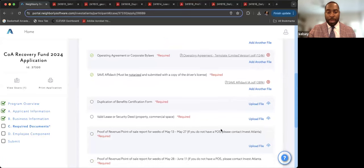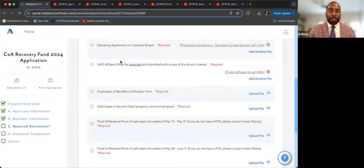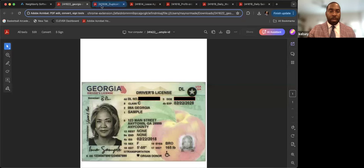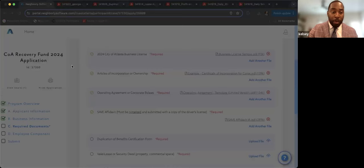And keep on moving through the application. Duplication of benefits. Let's go to that document. Duplication of benefits, again, is right here at the top of the application. You can click this link and it'll download for you. I skipped a step. Reading, it says it must be notarized and submit a copy of your driver's license or passport or whatever secure and verifiable document you use for the SAVE affidavit. So I skipped that step. I'm glad I read. I want to make sure I upload my ID as well.